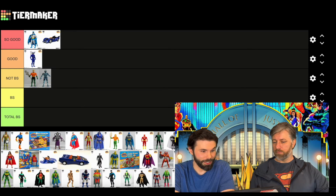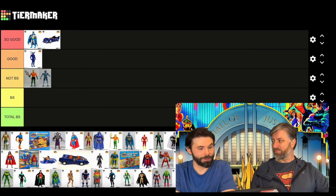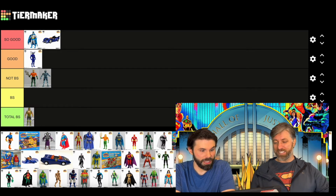And looking at the picture, it doesn't look like anything outstanding. It looks almost kind of like a bootleg figure. Yeah, it looks like a bootleg figure. Don't know much about the guy. I mean, just going off of how he looks and the fact that I never played with him, I have no attachment to him. I kind of feel like putting him in total BS. No, I think so too. Put him in total BS.